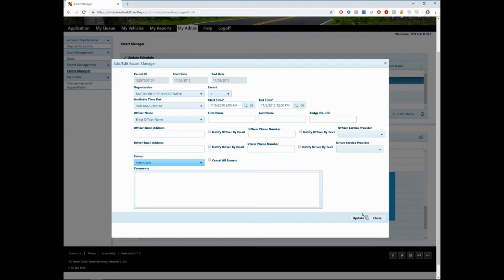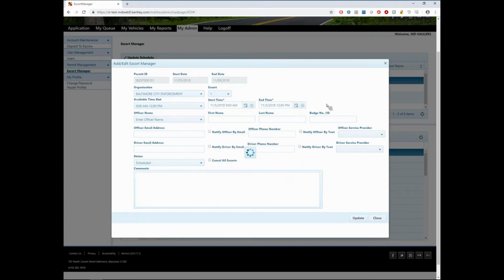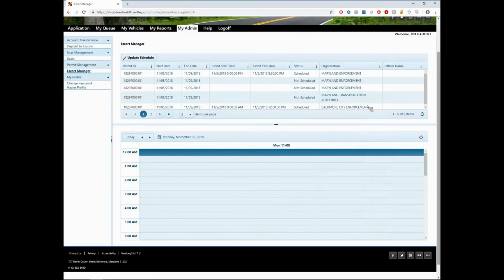So in this case, if you select scheduled, and if you want to add comments, again, it's totally up to you. Click update. What that does is it's going to update the record for the Baltimore City Enforcement. Now you can do the same process for different agencies with different escorts over here. Let me go ahead and close this one out.